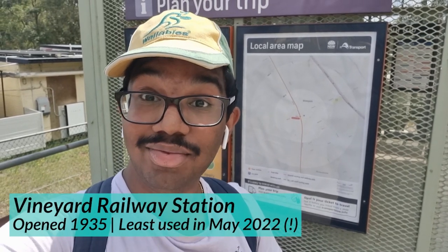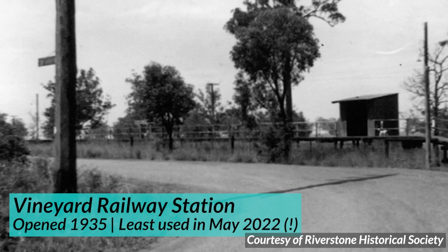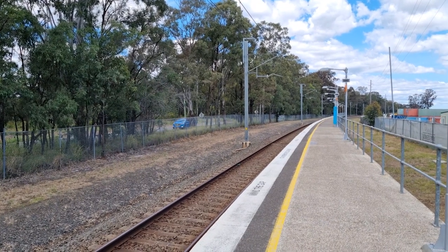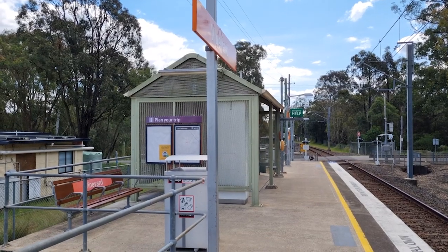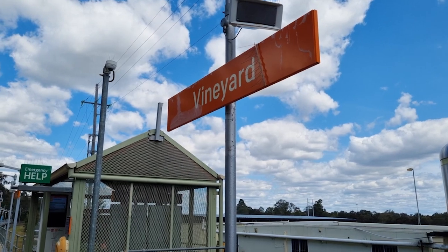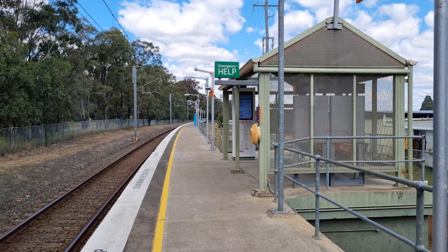Alright, so I am now at Vineyard, which is the next station after Riverstone. This station opened in 1935, so a late addition to the line, and it's a very, very bare bones station. There's no station building, there's no ticket machine, no bathrooms, and you might be wondering why that is the case. Well, guess what? Vineyard was the least used station in all of Sydney in May 2022. So, why is the station so underused? Well, let's go and have a look at what's around the station.